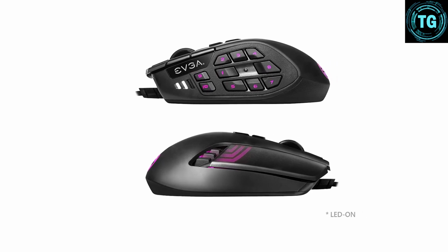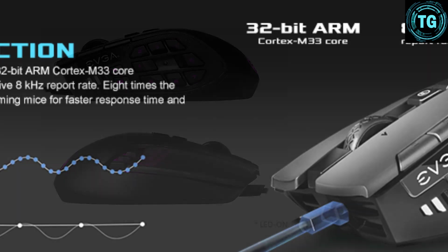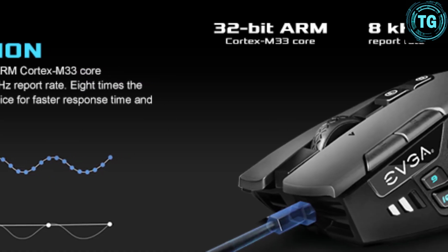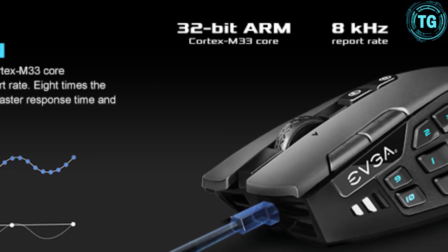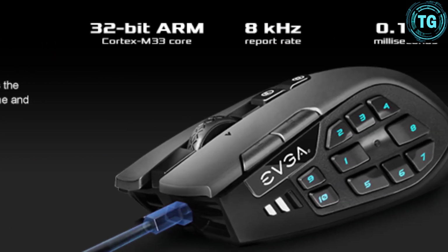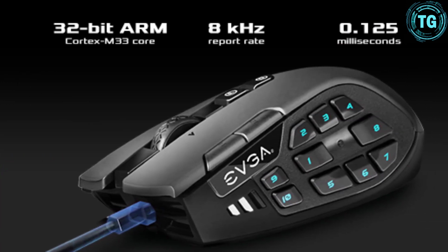Unfortunately, like most MMO models, this mouse is fairly heavy and bulky, so if you have small hands, you may have difficulty reaching all of the buttons, especially the two furthest forward buttons on the side. Altogether, this mouse offers good all-around performance and some cutting-edge technology typically exclusive to higher-priced options.